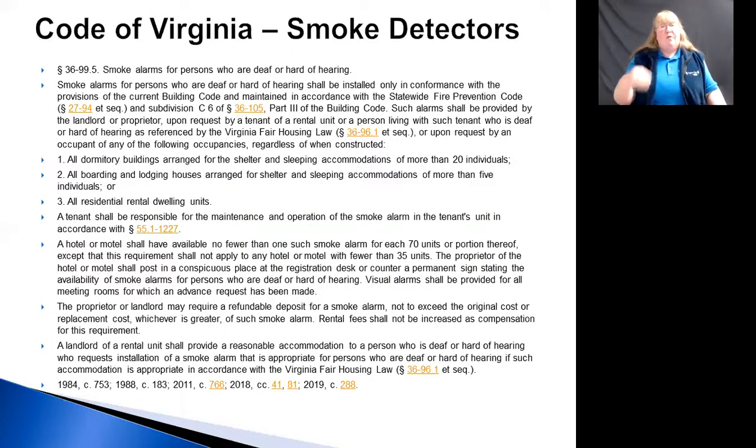For folks who rent their homes, it's important to know that under the Code of Virginia, which is state law, it is the landlord's responsibility to provide visual smoke detectors upon request.